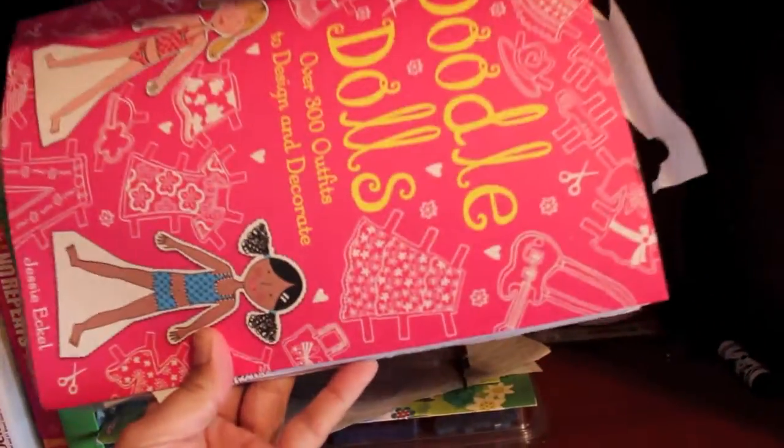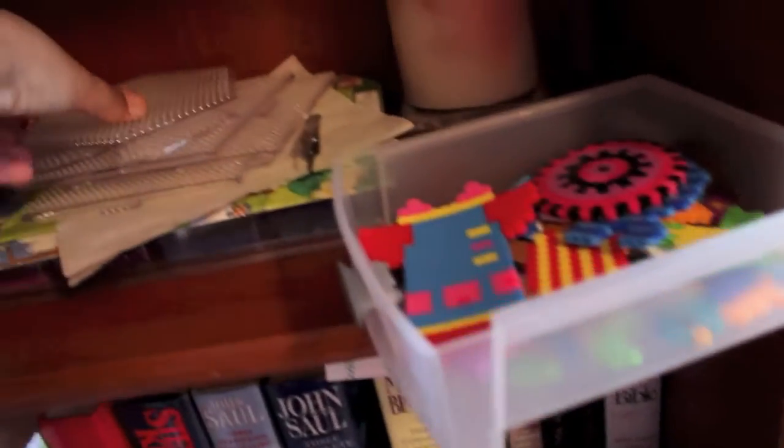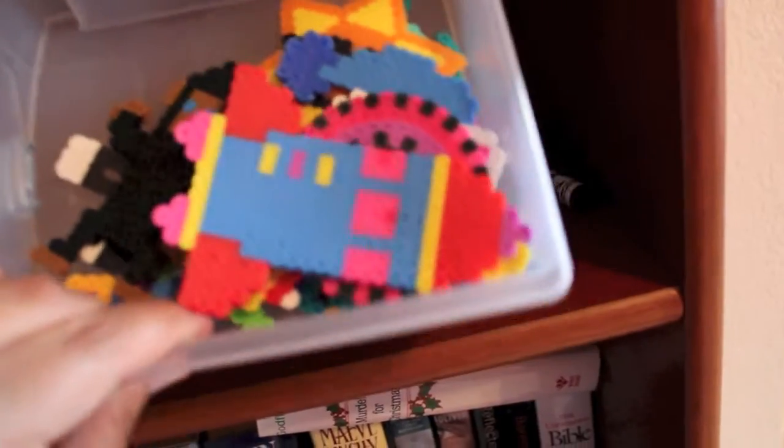Okay, this shelf is Carly's junk pile. Here's a book of paper dolls. And then this, I don't know if you guys have ever seen these. These are really cool. You use these little handy things and you follow patterns with these beads. And then you have to iron them for your kids, and they make all kinds of cool little animals and what have you. Carly loves making these, and Chase has made a few too. So that stuff actually needs to go back up in her room.